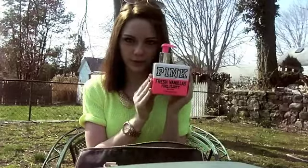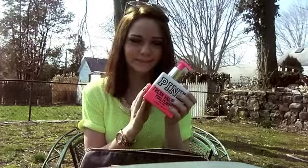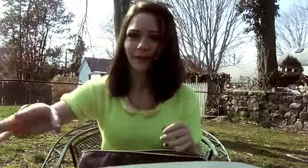The next item in my purse is lotion. A big bottle of lotion. You need this if your skin's dry. It's awesome. You need some lotion wherever you go. Every girl should have lotion in their purse, along with a brush, because you need it.